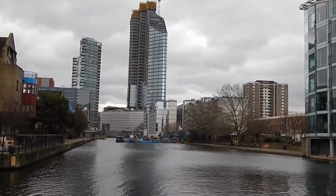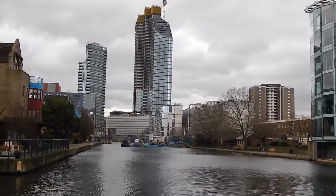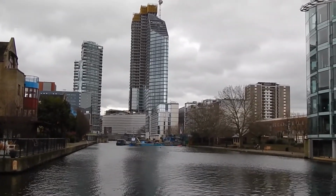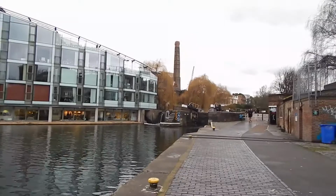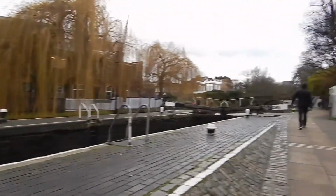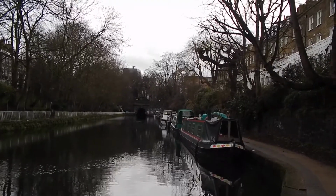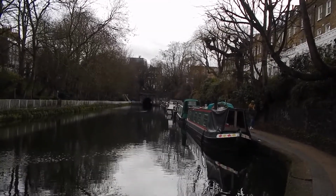Now at the City Road Basin, also on the left. The previous basin in the last clip I think was the Wenlock Basin. This is very impressive, this one. And there's the towpath continuing. Now going past the City Road Lock. View along the canal, you can see the Islington Tunnel ahead.